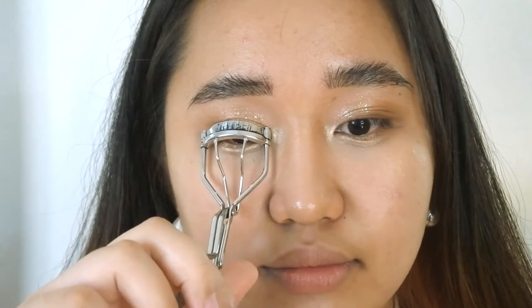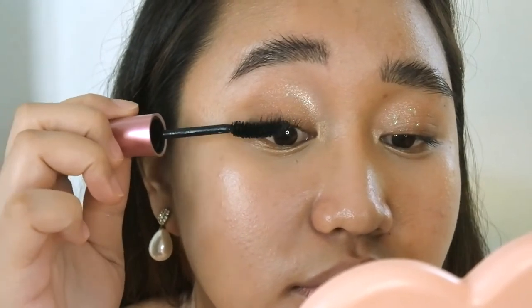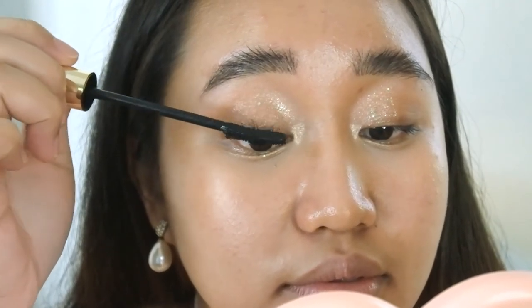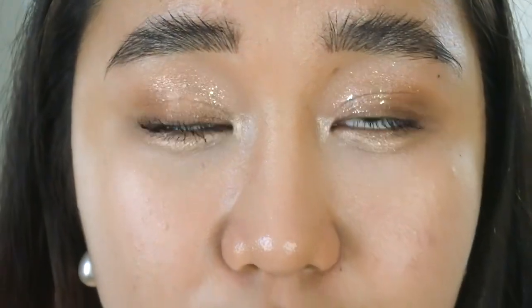For mascara, I use two mascaras as usual, one for volumizing and one for lengthening. I think it does a great job and I really like it when I apply it on the bottom lashes as well. It really just opens up my eyes more.